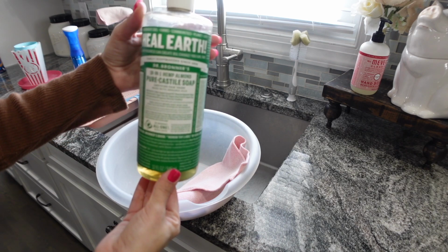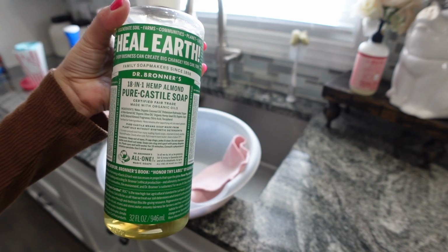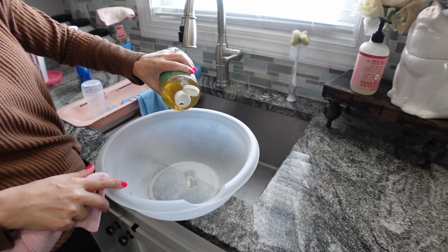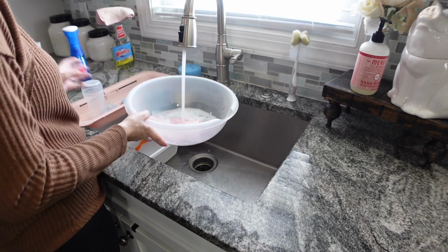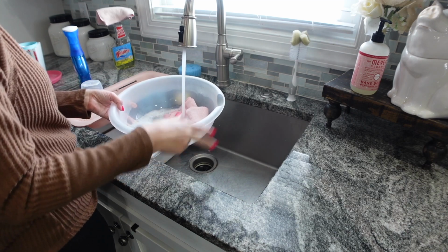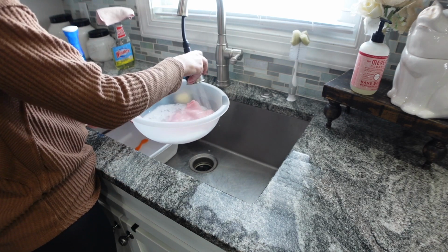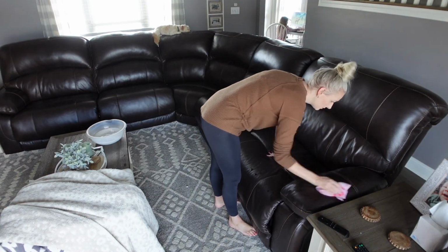So I'm going to share with you how I clean my leather couches. I just use pure Castile soap. You can get these at Target. There's a bunch of different scents. This one I believe is an almond. It smells really sweet and good. I just put a little bit of that in a bowl with some hot water and a rag, and that's what I wash my leather couches with. This is what I have done for years and years and years, and it works great.